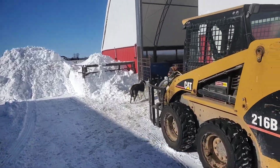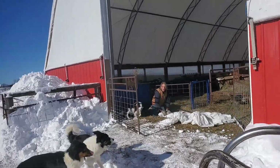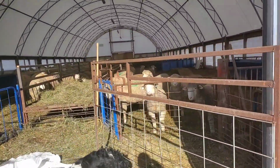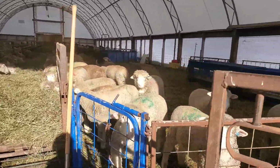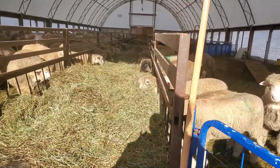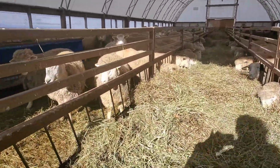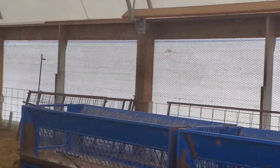And I thought, while we're doing chores in this barn, it might be nice for the ram lambs to come out and play while we're working. They haven't been out for a while because the weather's been nasty and we've been busy. So we'll see what they think about the snow and all that. Would you guys like to come out and play?